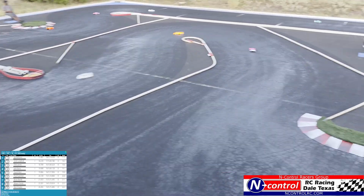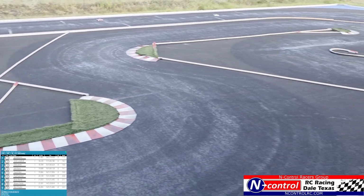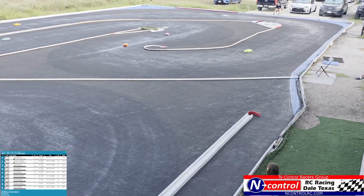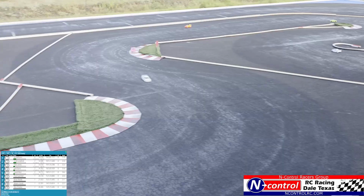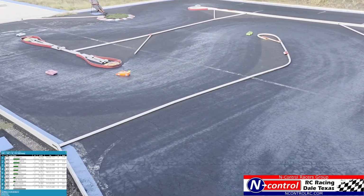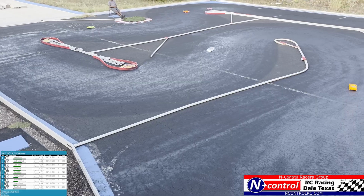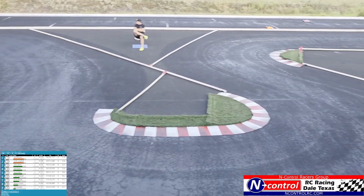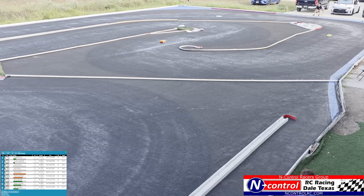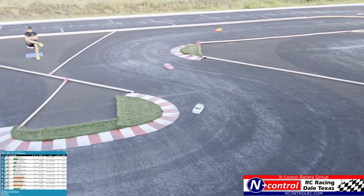Scott in the 2 spot in the all white. Chris in the all pink. Josh in the orange and the yellow. Josh looking up to the inside. Can't make it stick. Down the straightaway, that battle goes for the 3 spot between Chris and Josh. Gap last time by 0.3 of a second.